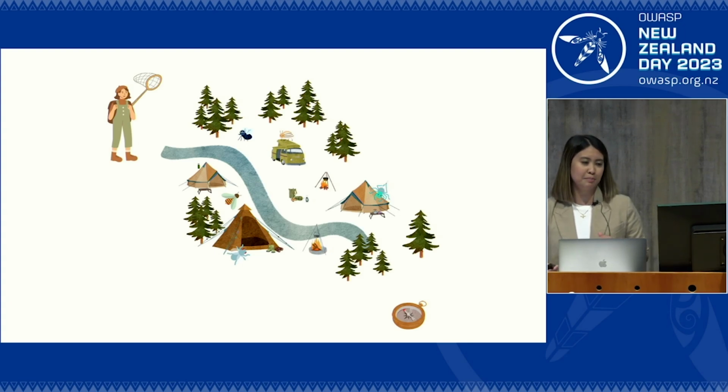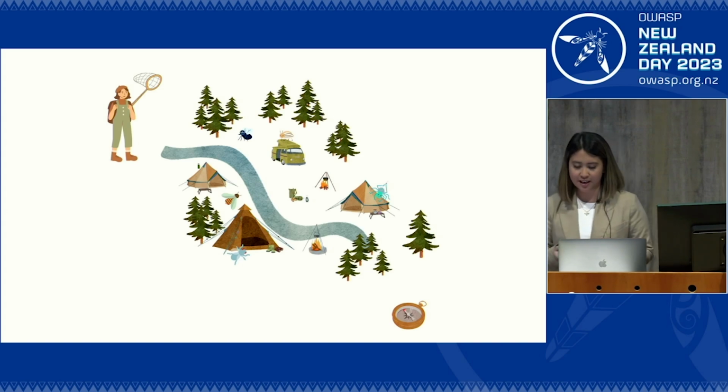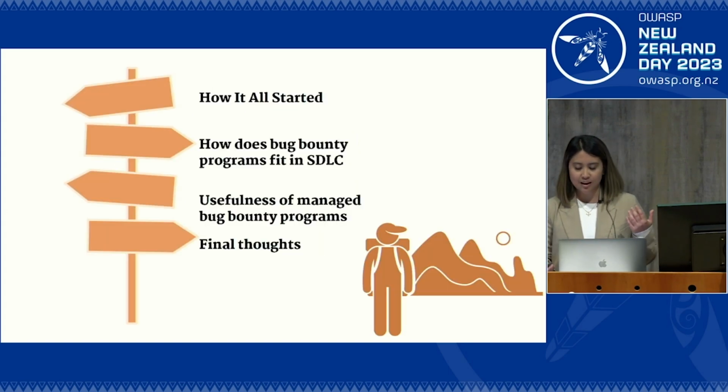So in this talk, I'm going to look back on what we've done and how we deal with bugs, especially security bugs, that led us to launch one of New Zealand's first companies to run a bug bounty program. And I think it was a time to share how it all started, how bug bounty programs fit in the security development life cycle, the usefulness of having managed bug bounty programs, why and where to get started, and final thoughts on sharing the journey and experiences over the last couple of years.